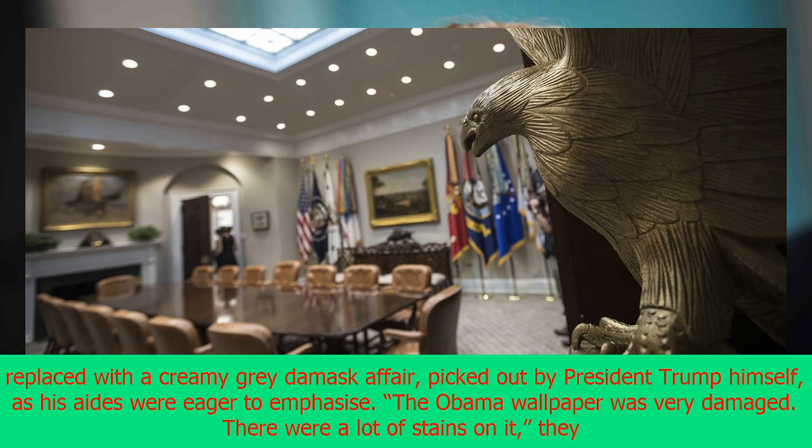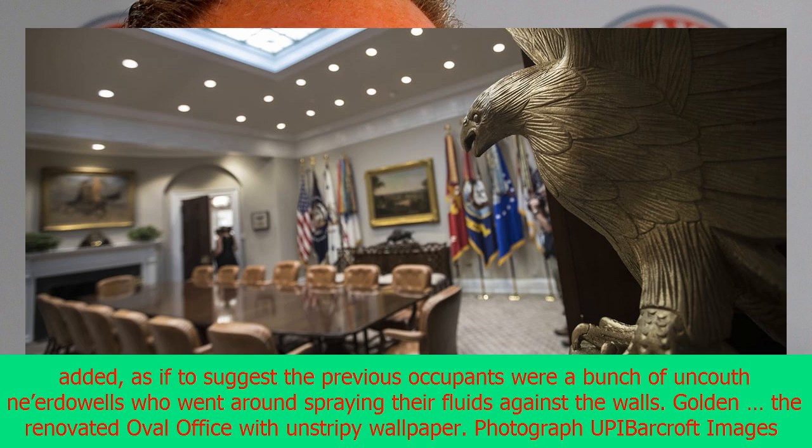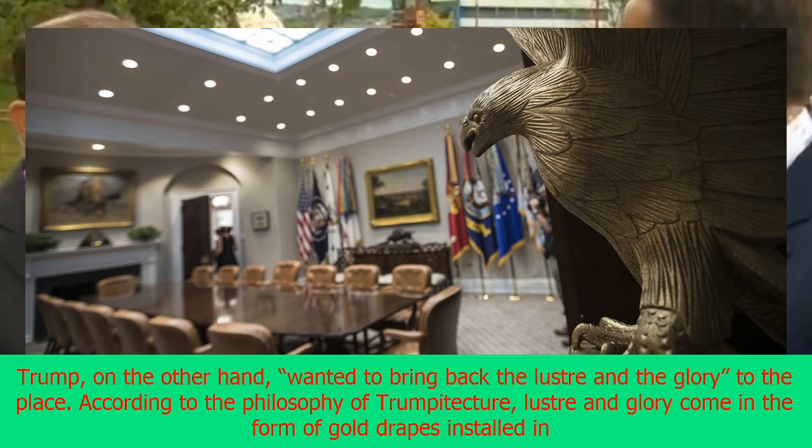The yellow candy-striped wallpaper of the Obama Oval Office has been stripped out and replaced with a creamy grey damask affair, picked out by President Trump himself, as his aides were eager to emphasize. "The Obama wallpaper was very damaged. There were a lot of stains on it," they added, as if to suggest the previous occupants were a bunch of uncouth night owls who went around spraying their fluids against the walls. Golden, the renovated Oval Office with unstripy wallpaper.